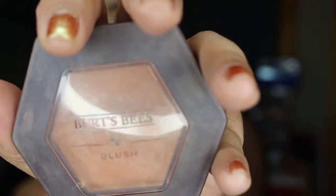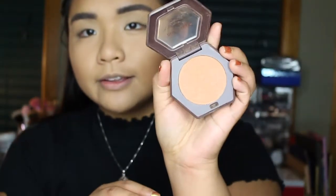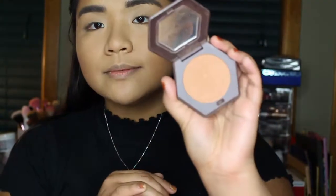All right, so next is blush. I'm gonna use the Burt's Bees blush in Toasted Cinnamon. That's what it looks like. It's a very pretty brown peach color. For a first date, I really like to make sure I focus on my skin and not so much on my eyes and everything else, because I wanna look very glowy and very natural. I just wanna enhance all my features, you know?